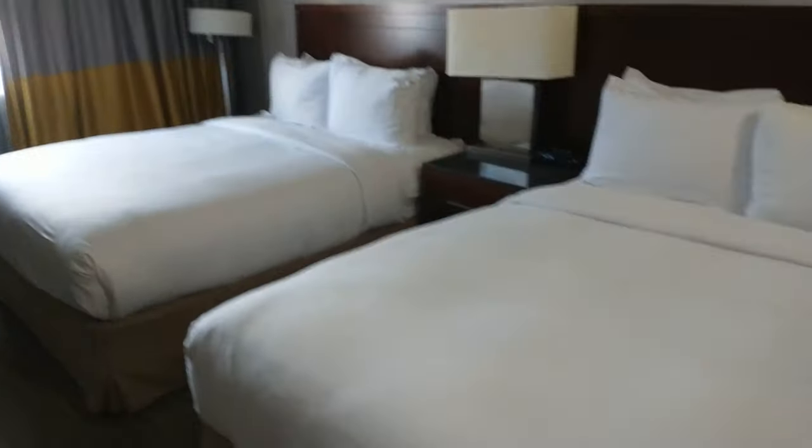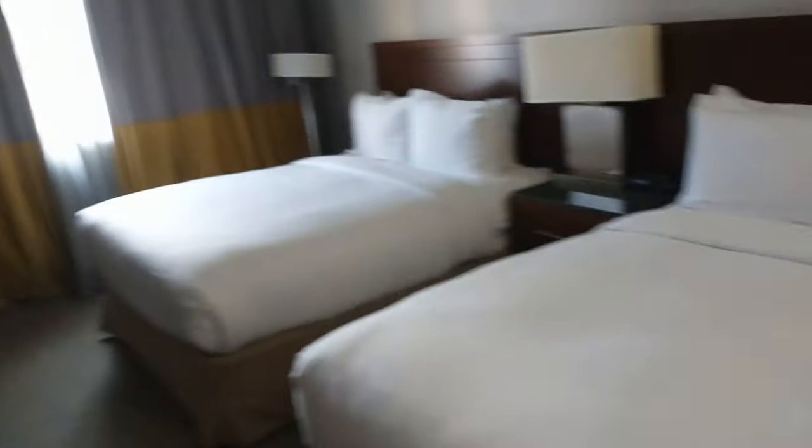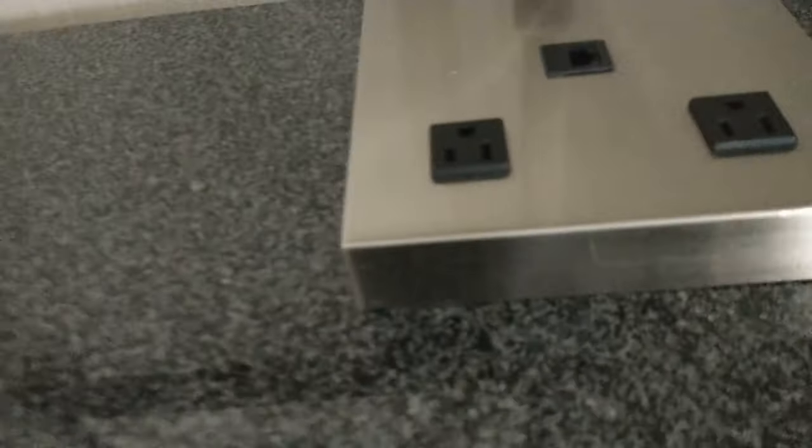There's the AC, getting some good flow there. Various alarm systems, your ability to control the AC. So this is two double beds. Very nice, decent size. Look at that, we've got the clean stay thing on the remote as well. That's interesting. Decent size television. You get the drawers, and you get the desk, the phone, the light. And one thing I love about Hilton properties, they give you plenty of power. There's a couple outlets there, which is great.